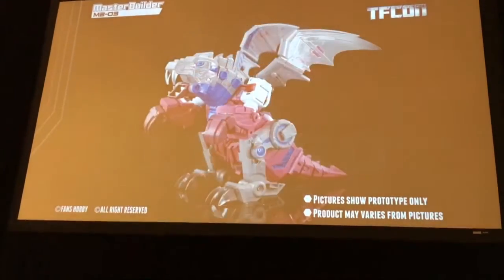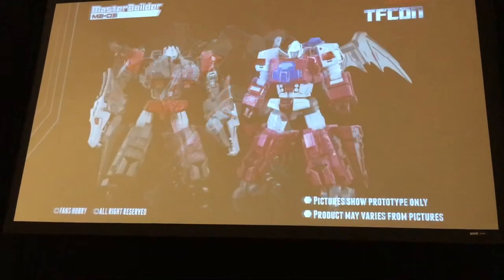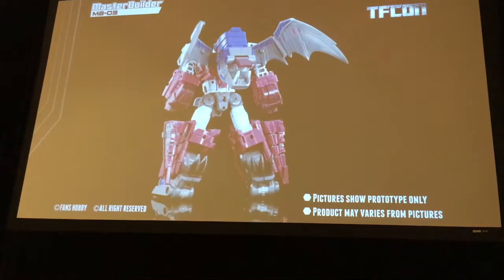Fly Pro, recently revealed. Really nice figure. They want to have a lot of articulation. These are the figures that they grew up with, so they want them to match the newer figures of today. Pretty good update.